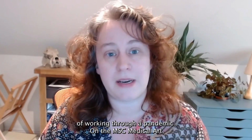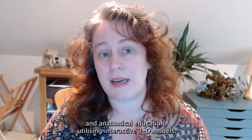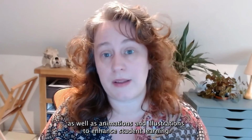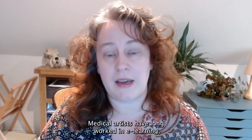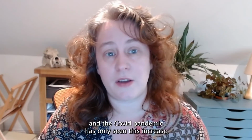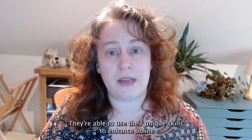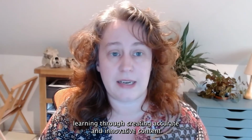On the MSc in Medical Art, there are a range of amazing projects, with many aimed at medical and anatomical education, utilising interactive 3D models, as well as animations and illustrations to enhance student learning. Medical artists have long worked in e-learning, and the COVID pandemic has only seen this increase. They're able to use their unique skills to enhance online learning through creating accurate and innovative content.